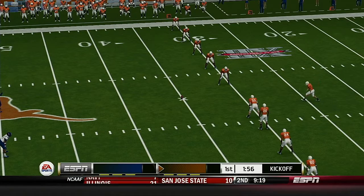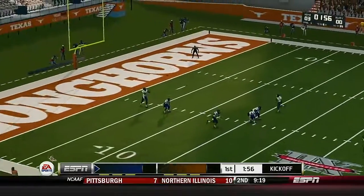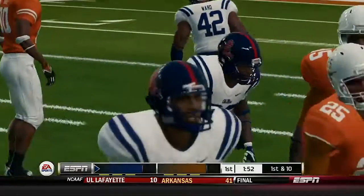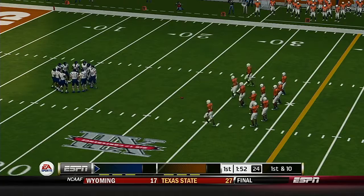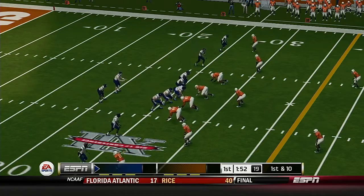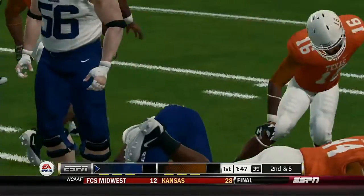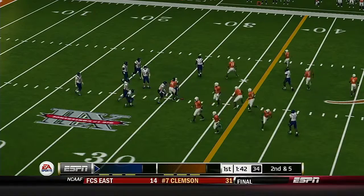Atkins gets set to kick this one away. He's to the 20. He makes it out maybe to the 26-yard line. So let's see what the offense can do as they come out onto the field. Nice run, and he's brought down. That's a deep problem, brother. That brings him second and five.